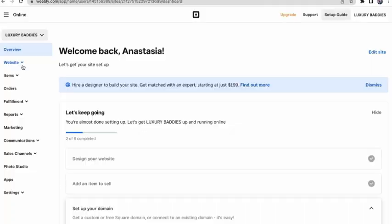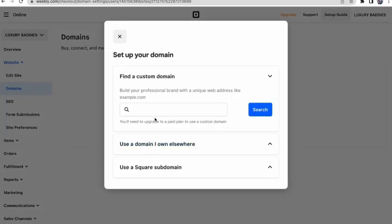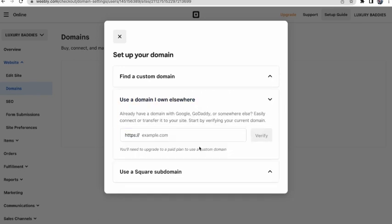So if you're not prompted to connect your domain before previewing your website, you can go into the dashboard and click on domains. And then here you'll see an option to set up your domain. Now you're going to have 3 options. You can find a custom domain, which is going to make you pay and upgrade to a paid plan. You can use a domain that you own elsewhere, or you can use a subdomain, which is going to be the option that we're going to be using since we are on the free plan.